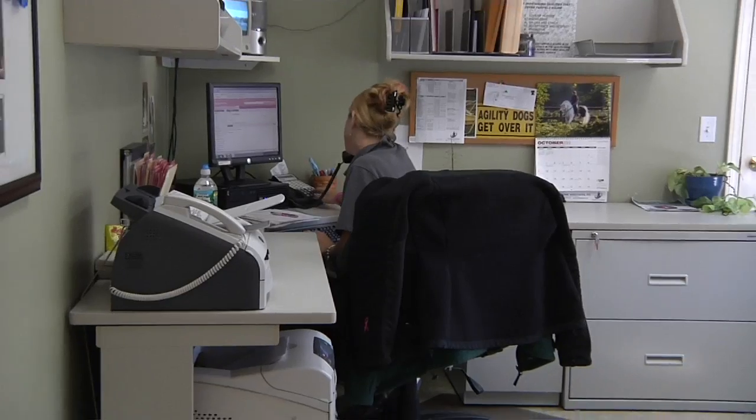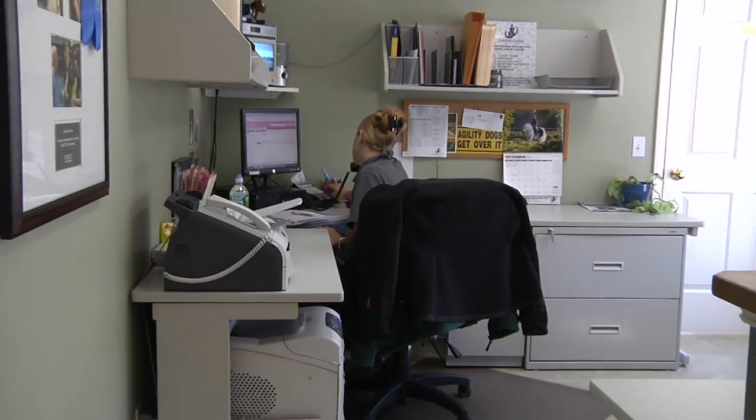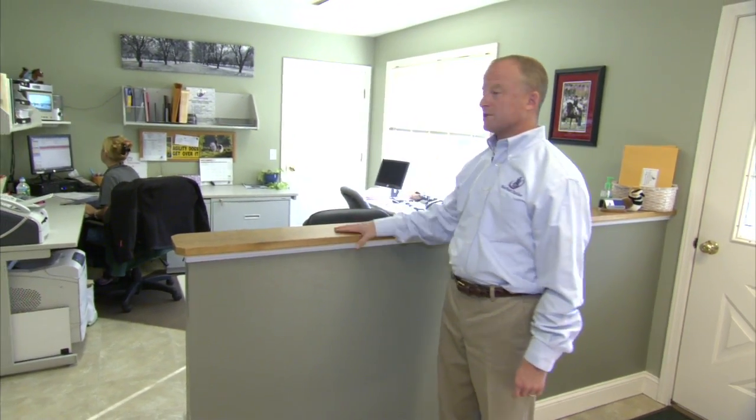So this is the office. This is our reception area where phone calls come in, appointments are made, emergency calls are taken, and all of your horse's records are kept. Everything is kept on computer systems and paper files as well.